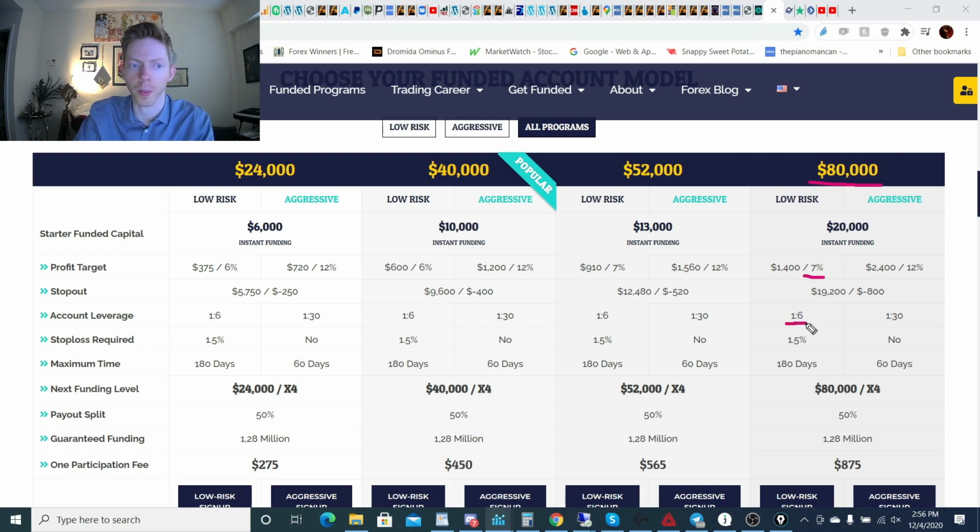They are asking for account leverage of 1 to 6, which is, again, in the realm of standard proprietary firm. You don't have a lot of leverage, but you have higher balances. The problem with this is that they're wanting you to pass this challenge in 180 days, which is 6 months. And that's passable. It's passable to get 7% in 6 months, yes. But I want more time.